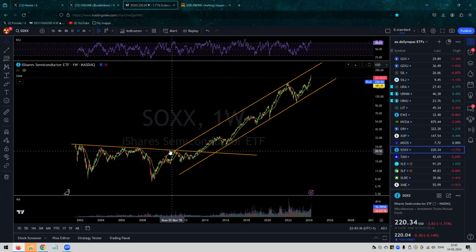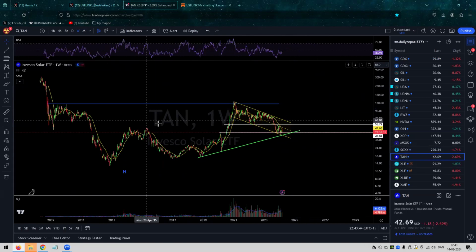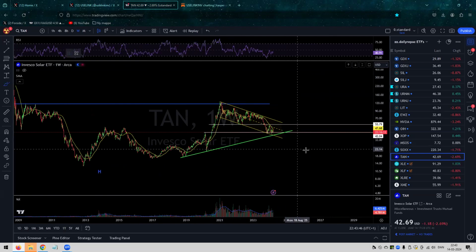It looks kind of like gold-ish, what we're doing right now with the gold. So, fantastic. Fantastic. No, that's a bad joke.